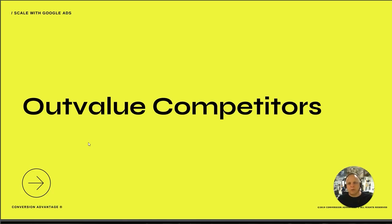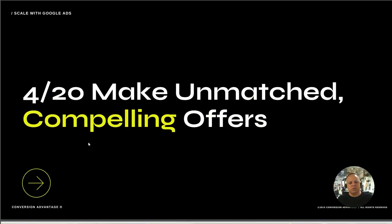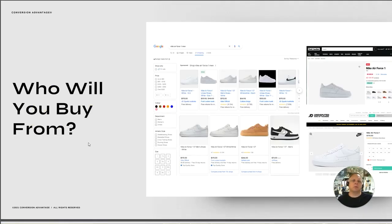The second big pillar here is to outvalue competitors. And to outvalue competitors, you want to make sure that you are making unmatched, compelling offers. It doesn't mean you have to be the cheapest, but what it does mean is that you want to communicate and explain to customers why you are charging more and how much value you are driving. If we look at this, for instance, two brands that are selling the same shoe, the one is charging about 50% more than the other. But they're both advertising. So you can imagine the one is actually helping the other one get more sales.